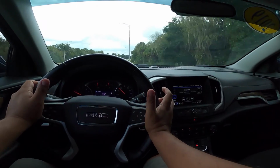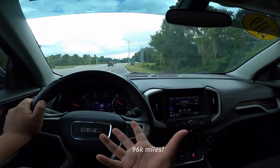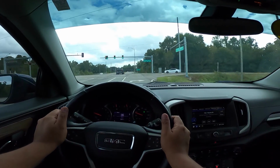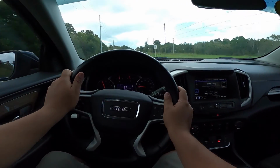I mean, this is pretty decent. I wasn't expecting it to be this nice, and this being an 86,000 mile one, there are no rattles. Of course, we haven't come up to a very shaky or rough road, but it's not too bad. It doesn't feel like it handles bad.